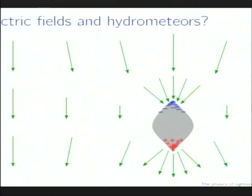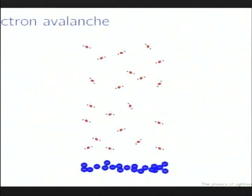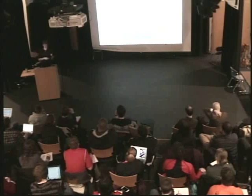If this electrical environment is intense enough, it can trigger what's called an electron avalanche. Zooming in now on the surface of that hydrometeor, you have, say, a region of negative charge. The bottom here represents the surface of the hydrometeor. And above, I've just drawn these crude, I guess they're helium atoms, but they're supposed to represent air molecules. Positively charged nuclei with negatively charged electrons orbiting them. Please don't tell my boss that I drew a picture with electrons orbiting. This is just not supposed to do that, right?